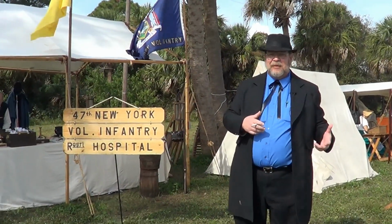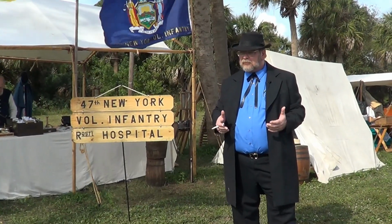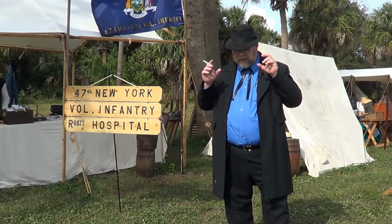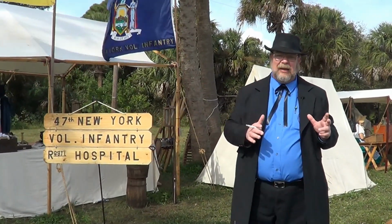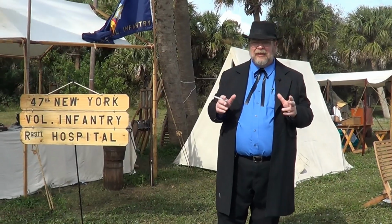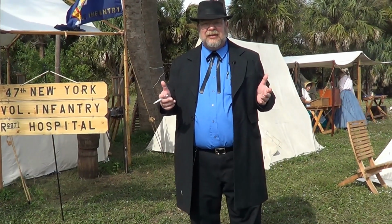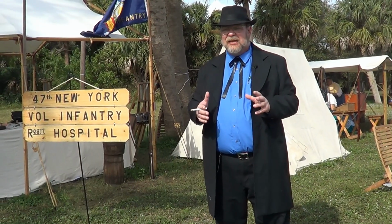Now here, ladies and gentlemen, we have what would have been an Army field hospital. Like I say, if you were lucky enough, you could be transported off the battlefield and not have to be worked on right where you fell. This is where you'd land. You would land at an Army field hospital where you might get a cot or you might be laid on a pad on the ground. And our surgeon would try and repair whatever damage had been done to you.